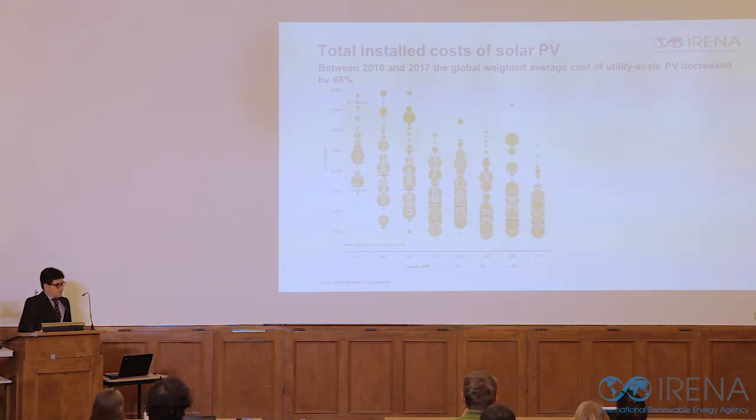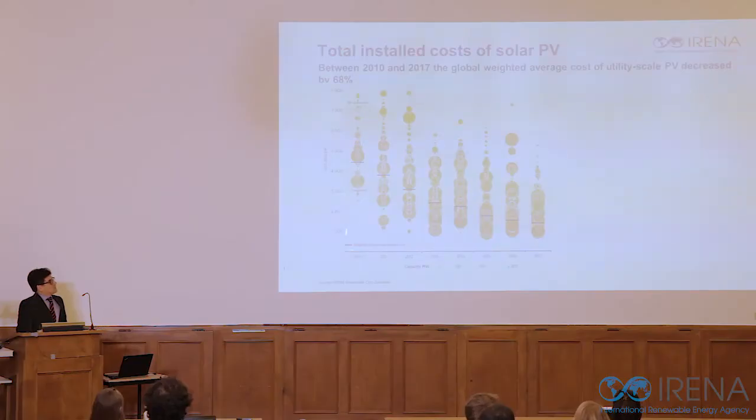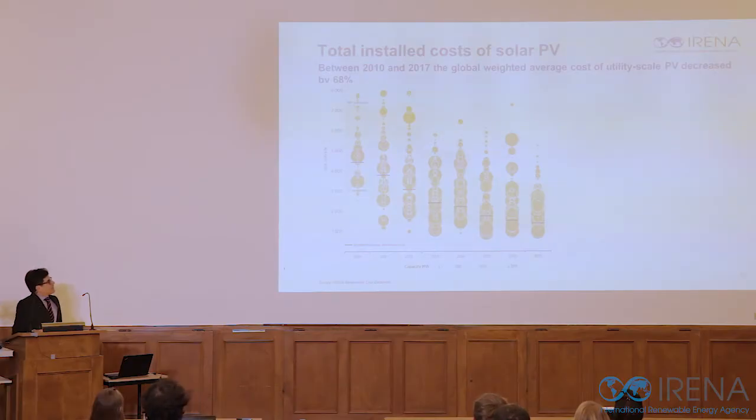Here we show the installed cost of utility scale PV, so this is the large scale solar PV plants in US dollars per kilowatt. All our figures are depicted in 2016 US dollars, so that we can also compare on the historical level what the actual cost basis was, let's say in 2010 compared to 2017, taking out the effect of inflation. So again, here each project is represented by a circle, and the weighted average is shown in these bars.